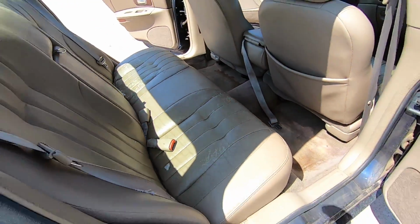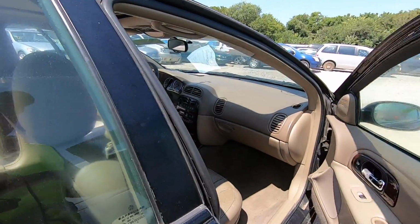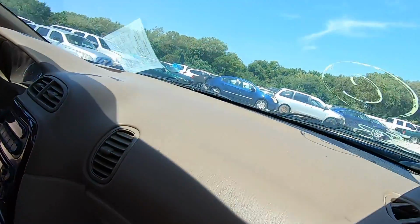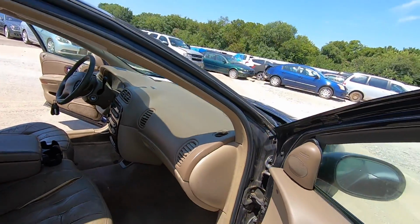Floors are stained over here as well. See what the dashboard looks like. Oh, this seat's actually torn up pretty bad. Yeah. I mean, if it went cheap enough, or if you could find some front seats, I think that would really make it worth a lot more.